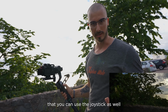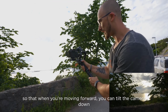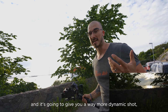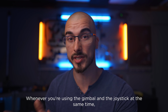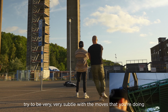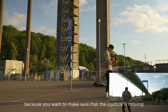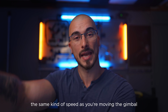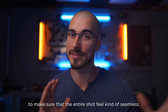And another thing that you can do when you're doing this kind of shot is that you can use the joystick as well, so that when you're moving forward, you can tilt the camera down and it's going to give you a way more dynamic shot, but this requires a lot of practice. Whenever you're using the gimbal and the joystick at the same time, try to be very, very subtle with the moves that you're doing, because you want to make sure that the joystick is moving the same kind of speed as you're moving the gimbal to make sure that the entire shot feels kind of seamless.